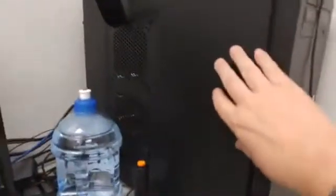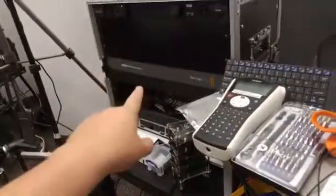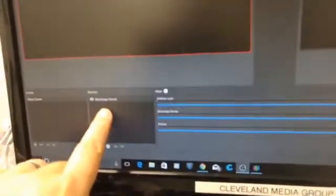So this is the i7 that we're using. In here we have a Blackmagic Intensity Pro 4K card, which we are running a feed out of the ATEM into, which OBS sees. And you can see down there, right there, it says Blackmagic Design.